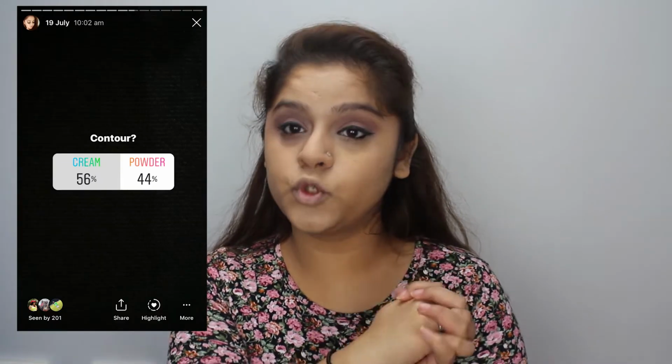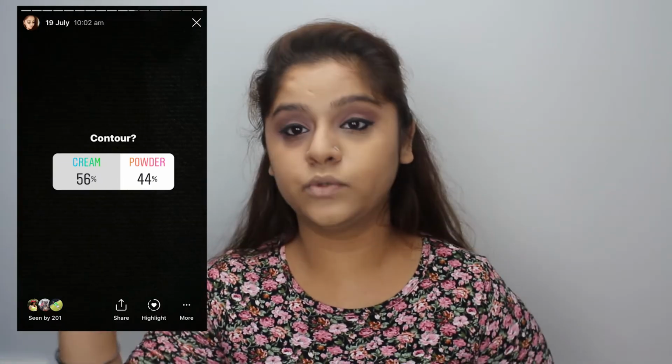The next step is contour, and I gave you two choices, the cream contour or the powder contour, and you chose cream contour. Today I'm going to use this Freedom Pro Strobe Cream palette for the cream contour.